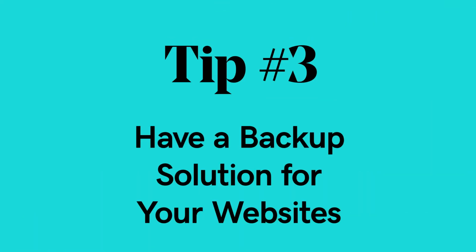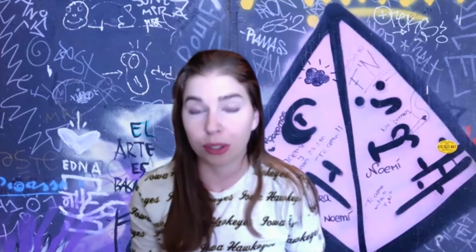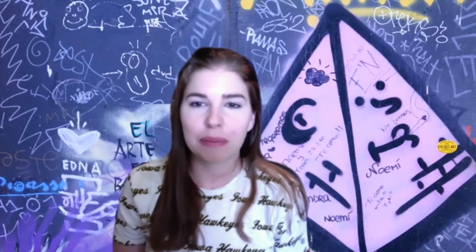Third tip, a more WordPress specific tip, is to make sure that you have some sort of backup solution in place. You definitely do not want to be in a situation where you put all this work into your website, and since WordPress is certainly a target for hackers, somebody gaining access through a plugin or your theme, or maybe you just didn't update to the latest version of WordPress, to see all your work just go away because some hacker took over your website would really be a shame.